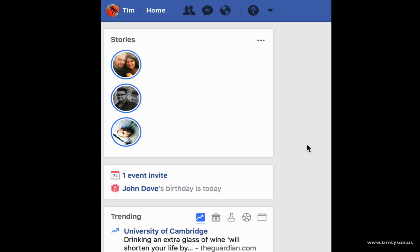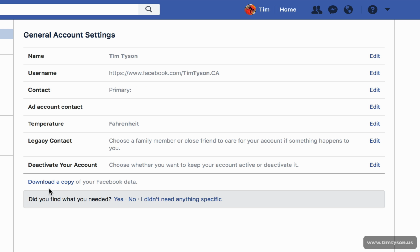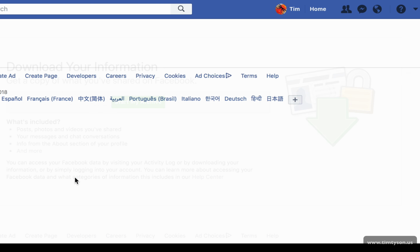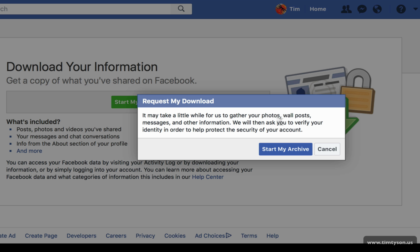Here's what I did. Click on the triangle next to the question mark in the top right toolbar. Then click on Settings. Near the bottom of the screen is a link to download a copy of your Facebook data. On the resulting screen, you can read more about what is included in the archive. Click the green Start My Archive button. In the pop-up window, click the blue Start My Archive button.